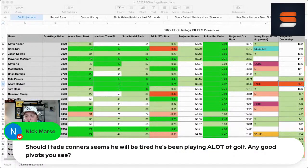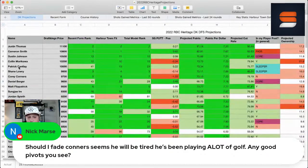And Nick says, should I fade Conners? Seems like he will be tired given he's played a lot of golf. Any good pivots that you see? So for me, I actually don't have him in my player pool. So, we need to talk about some of these other guys in this range. We just talked about Daniel Berger. We're going to talk about some of the other guys in this lower 9K range here.